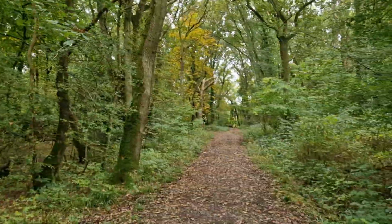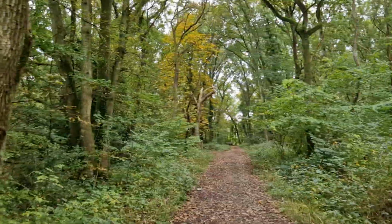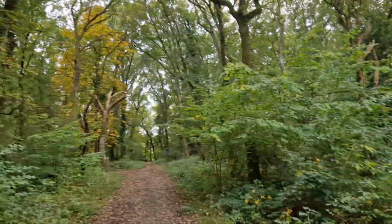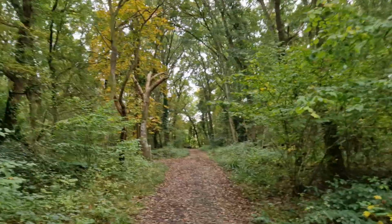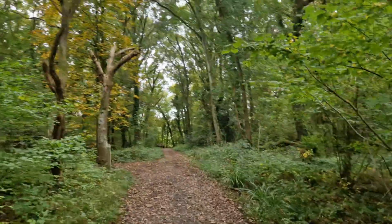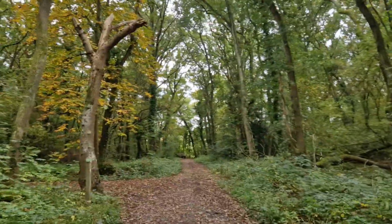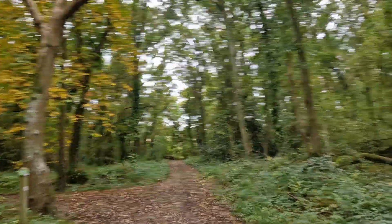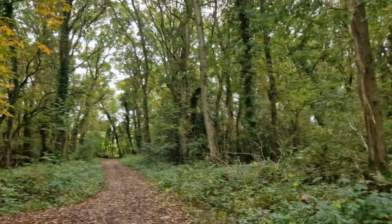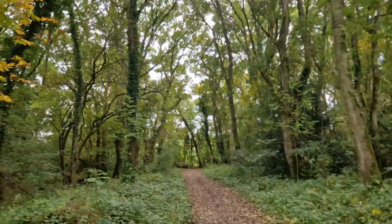I might have a look at the pond actually. There's a big pond just up sort of at right angles to where I'm going right now, but I think it's kind of a man-made thing to kind of slow down water flow of a little brook, and there's not really much in the way of wildlife as far as I've seen before, but you never know.